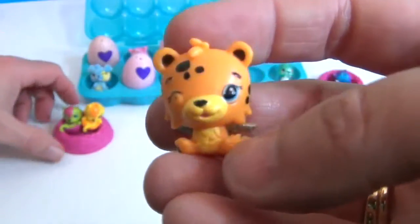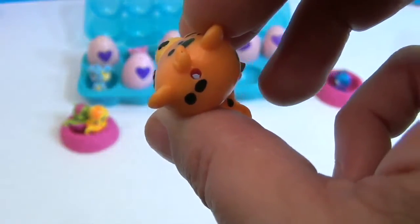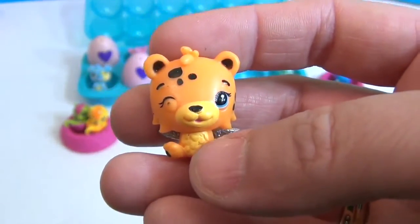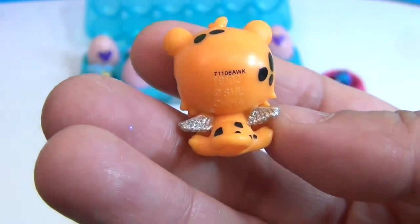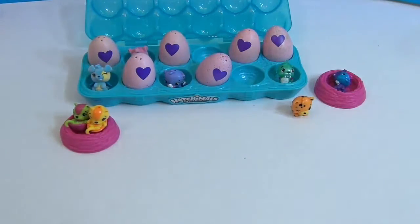It does go all the way through. You can see it. Very cool. Look at him. It's a little jungle. Is it a cheetah, I think? Savannah. Very cool. Little winking cheetah. So he is a common. Awesome. He's a common, but he's a cutie.